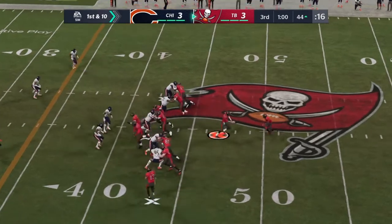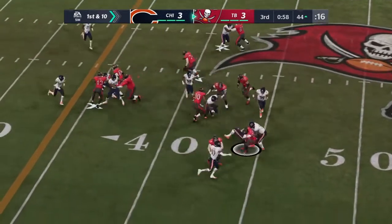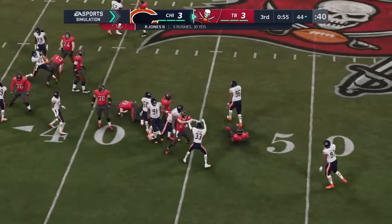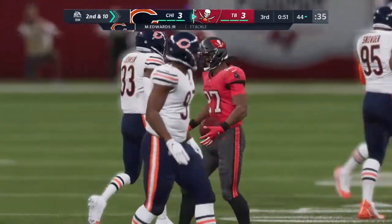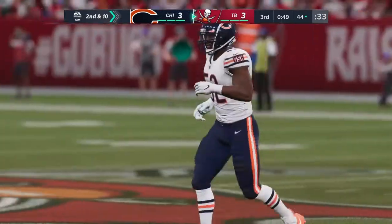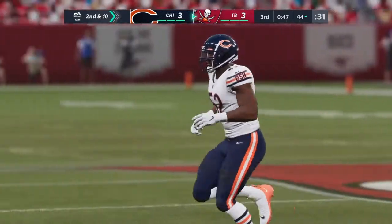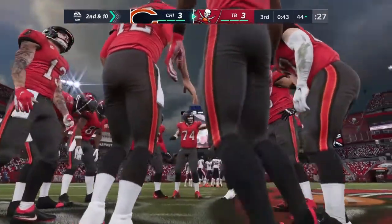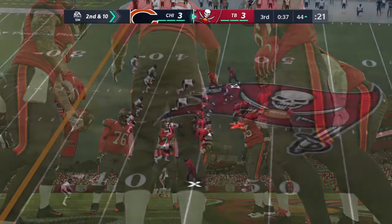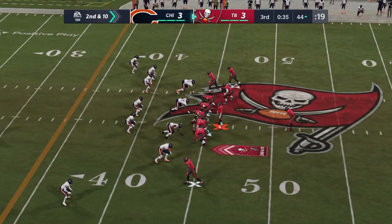1st and 10. Brady gives this one off to Jones. And they're going to stop him right at the line of scrimmage. Just no cutback lane to be found whatsoever. 2nd and 10. Looked like he was trying to bounce it outside, but no success. Yeah, sometimes you've got to just figure out where you're going to go, and sometimes you just have to take it to another spot. And trying to get it outside, the defensive pursuit was there and just ran him down.